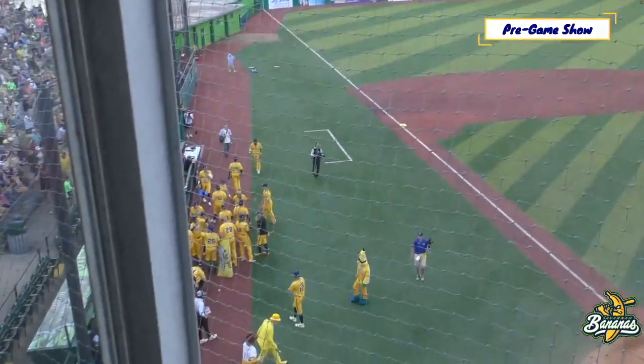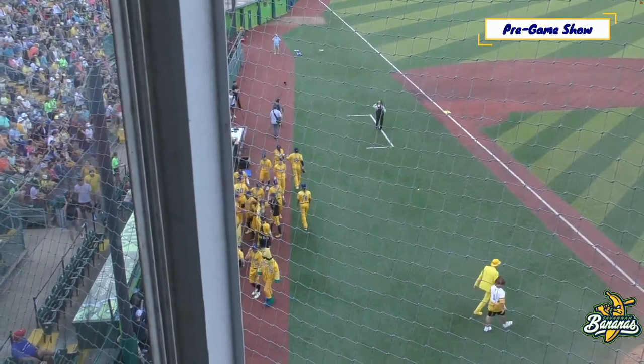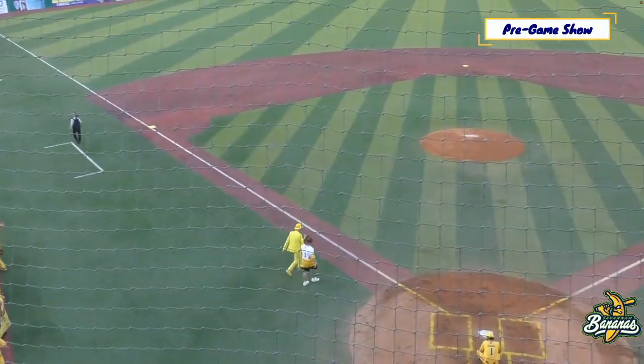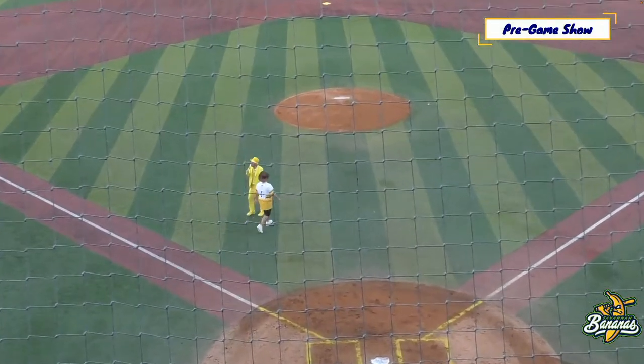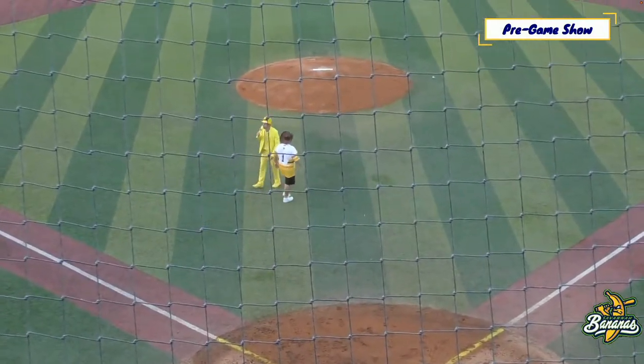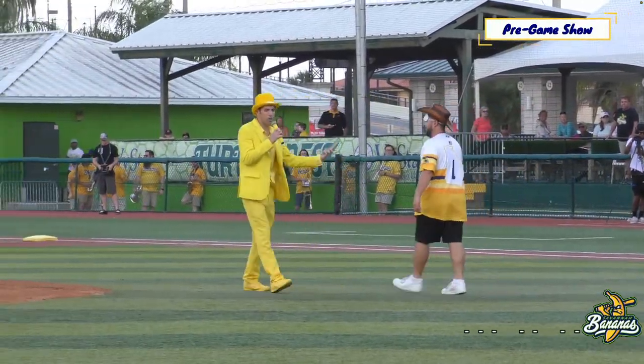Here in Daytona Beach, which is filling up every second. We will now welcome out our first banana thrower of the game. It's not a first pitch, he is hurling a banana, and before that, he's gonna have to crawl on the ground and find it blindfolded. We'll see how he fares. Bruce, come on out here.